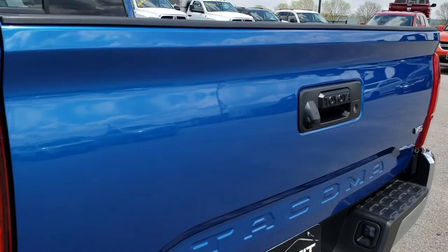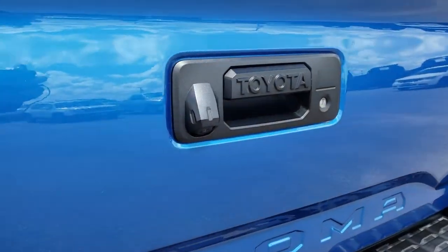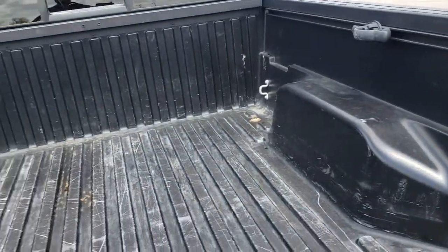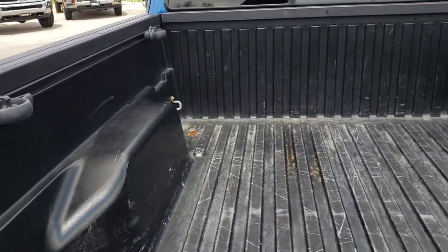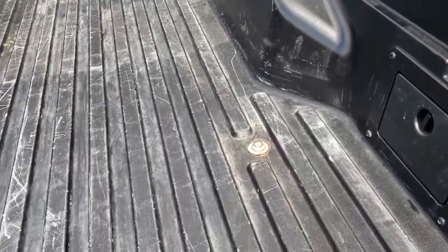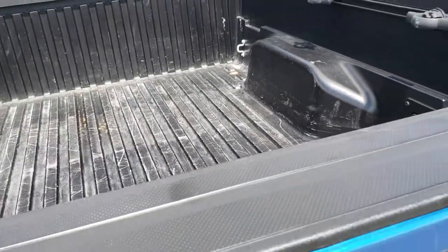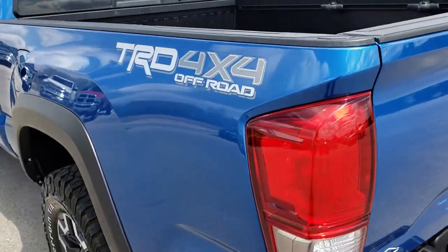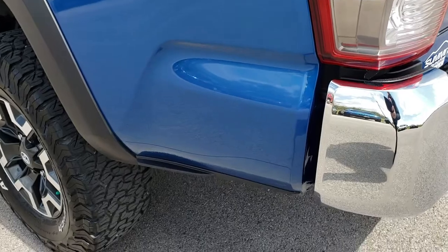That tailgate is in excellent shape. It does have a backup camera and a locking tailgate. Bed, it's had a little bit of use. It does have the storage rail system with the tie-down cleats. And as we go down this side of the truck, just as clean as that passenger side.